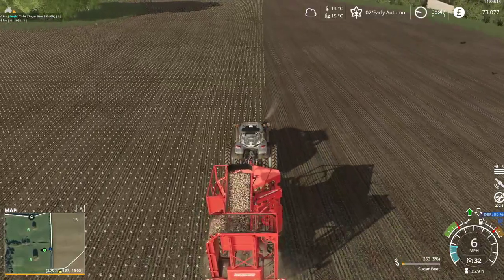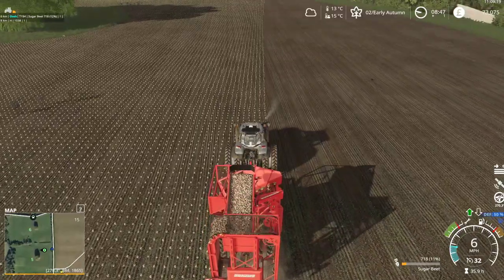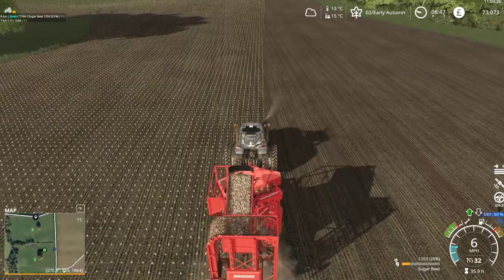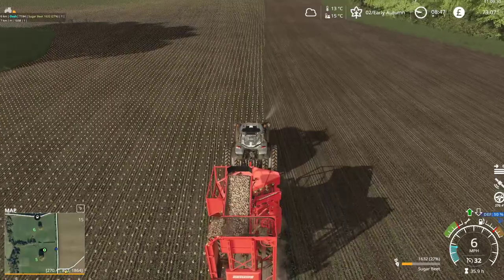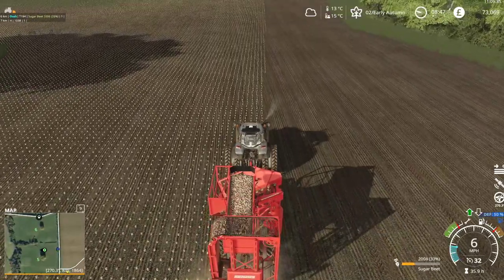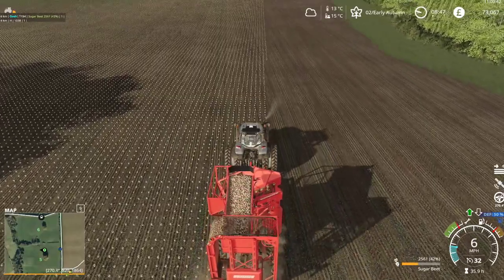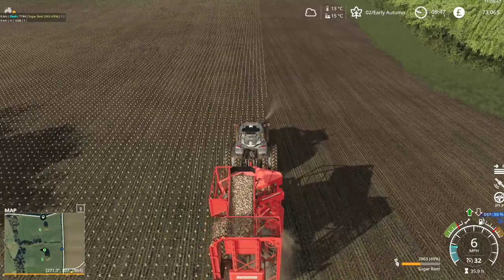And as you can see, I'm trying to keep these rows as straight as I can so that I don't have single strips of beets out there. Part of the thing with this is you don't want to have to go back and pick up the straggling row. Though that said, it's a big volume, it's not a big value.